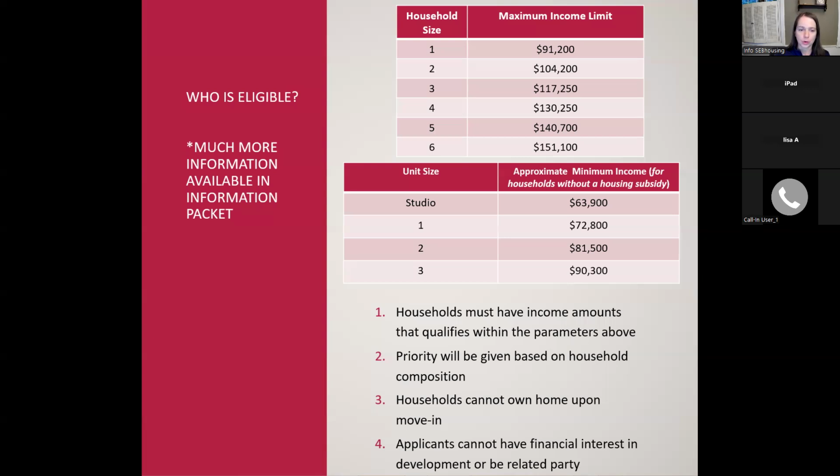That's that final step with SCB Housing where we confirm whether or not your household is actually eligible for the program. And then the fourth eligibility criteria, it really doesn't come up very often, but just want to mention that households cannot have financial interest in the development and can't be considered a related party. So if you work for the developer or the management company, you wouldn't be eligible for this opportunity.